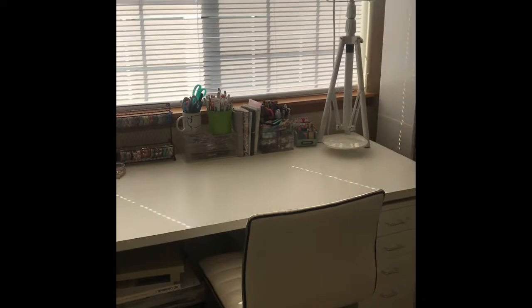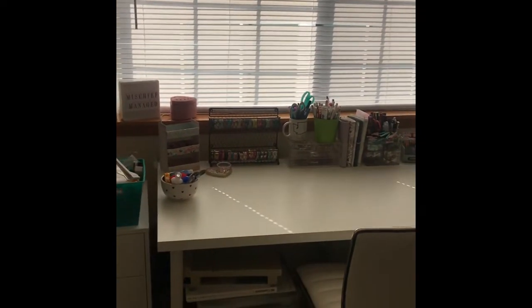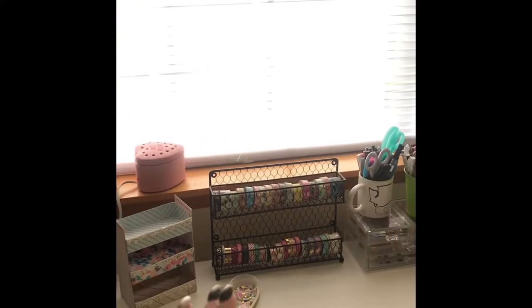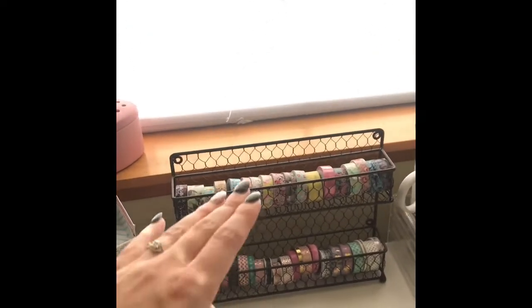So here's a shot of my desk. I'll do a brief overview. I have this little drawer thing that I made recently with my friend. I have not decided what to put in there, so it's just sitting there. And then I've got my go-to washi tapes. I've got florals and then just miscellaneous on the bottom.